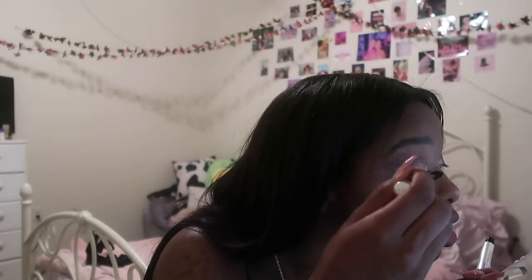We're gonna try out the Ulta Lash Evolution Fortifying and Conditioning Mascara. Oh wow, it feels really nice. Like, very easy to apply onto my lashes. Very smooth. And I have to go now.